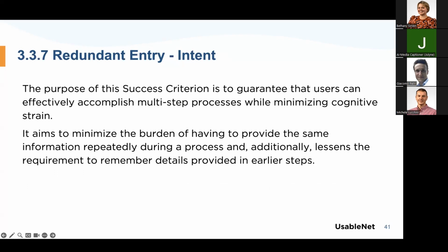This success criterion aims to ensure users can efficiently complete multi-step processes with minimal cognitive effort. Its goal is to reduce the necessity for users to input the same information repeatedly and facilitate the retention of details from previous steps. Retrieving information for input can pose significant challenges, particularly for users with cognitive or memory impairments. Additionally, all users may encounter mental fatigue as they progress through the steps in a process, which is compounded by the stress of recalling information from short-term memory.